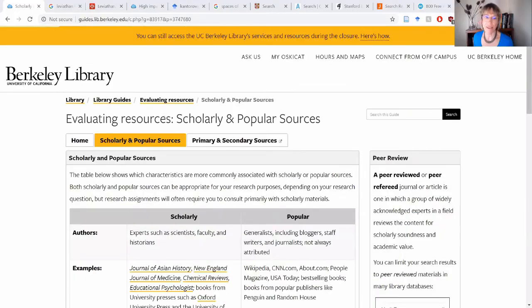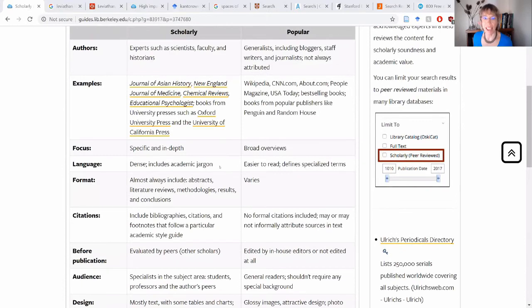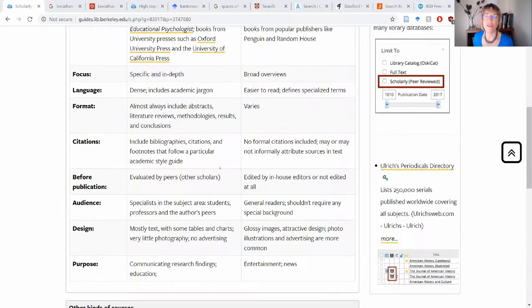This is a nice piece from Berkeley Library talking about the difference between a scholarly source and a popular source. It's things like journals and academic books. These are vetted by other academics, so you're going to get an authorized source; this counts as knowledge. It might be controversial knowledge, but it does count as an original contribution to knowledge within the discipline.